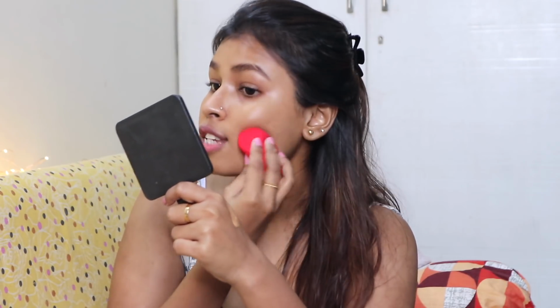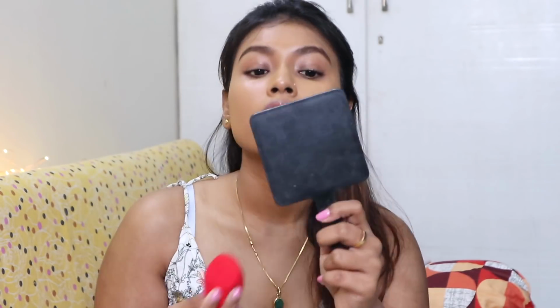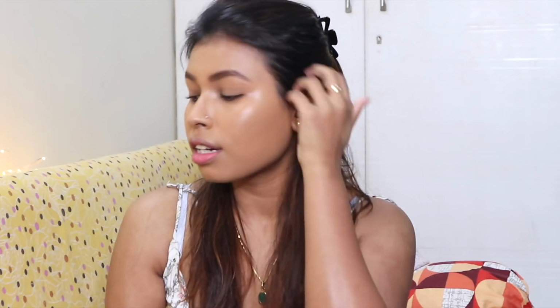And the sponge I'm using is from PAC. Okay, so this is how the foundation looks with the sponge with one layer. I'm going to take a little bit more and go over on the sponge area where I need a little bit more coverage. Alright, so this is how the foundation looks. So on this side with the sponge with 2 layers, and on this side 1.5 layers but with a brush.